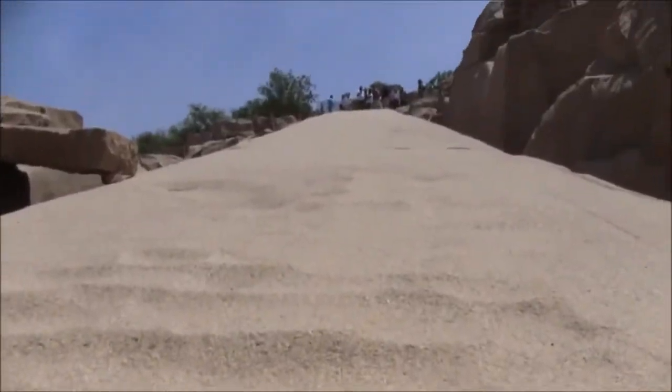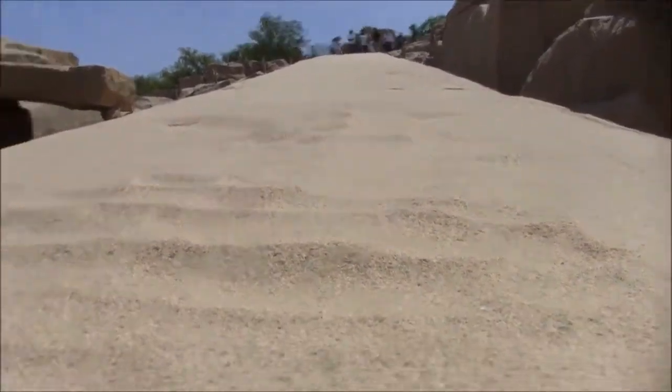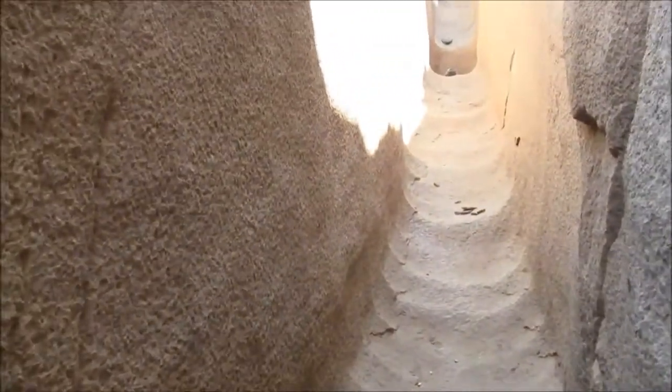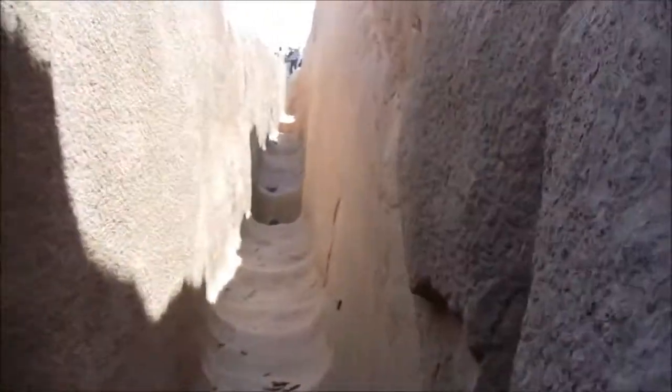So here, now you get a sense of scale. And it's around the side, this way. And now we get to actually go down into the pit. So this is the pit. This is the side of the obelisk. This is the wall. This is the way that it was shaped.